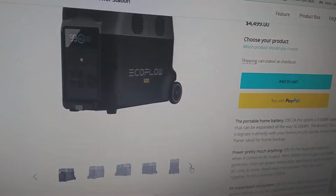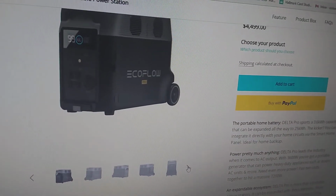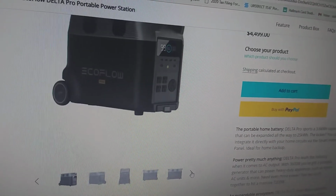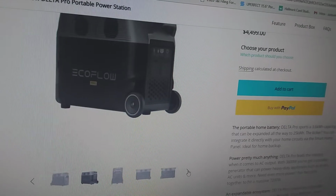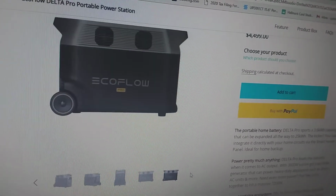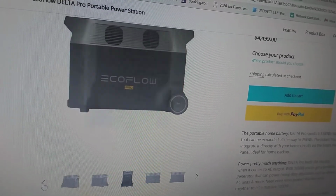If you look at the image itself, you can see there. This is like one generator. Okay, new portable generators, which come with the mini switch box. Okay, mini switch box.